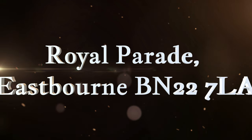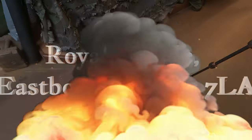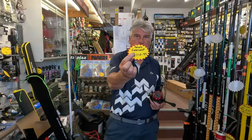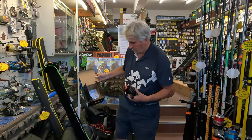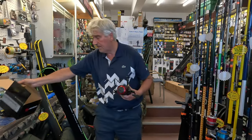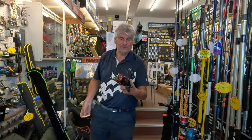What we've got tomorrow, we've got loads of bargains. It's our open day at the Angling Club, 9 till 4. Here's one of them. This is the Akios Fire Loop. It's £110, that's the retail price. It comes with a spare spool, all in a box, all ready to go, which a lot of reels haven't got.